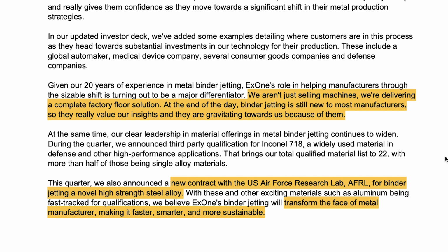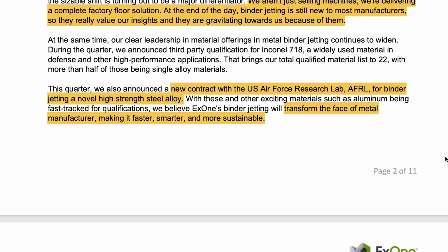At the end of the day, binder jetting is still new to most manufacturers, so they really value our insights and they are still gravitating towards us because of them. We touched on earlier that they're also landing big contracts, and they have a new contract with the U.S. Air Force Research Lab for binder jetting a novel, high-strength steel alloy. They believe this will help transform the face of metal manufacturing, make it faster, smarter, and more sustainable.